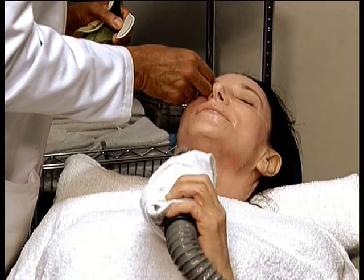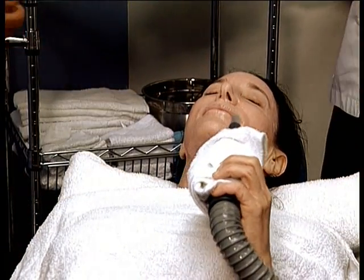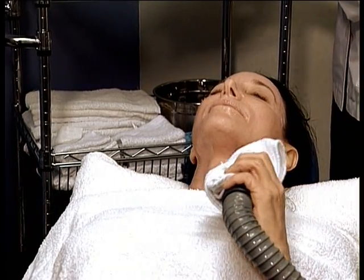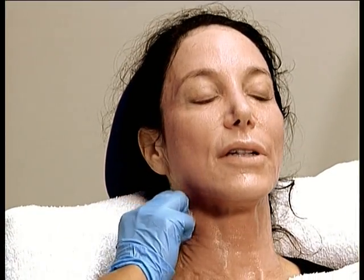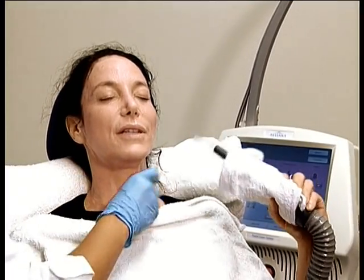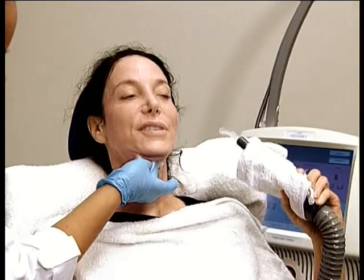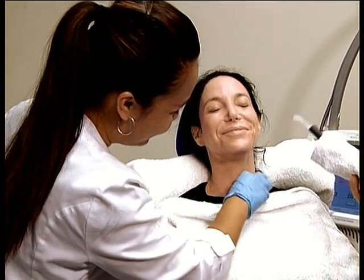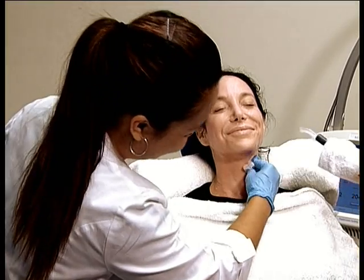Right after your procedure, you'll feel like you have a slight sunburn for a few hours. You will have some degree of redness and swelling. The intensity and duration depends on how aggressive the treatment was and your specific healing characteristics. Other temporary side effects may include minor itching, dry skin, peeling or flaking, and a bronzed skin appearance. The appearance is kind of like a red sunburn is basically what you feel like. I mean, for me, it feels just like I'd been out in the sun at the beach all day.